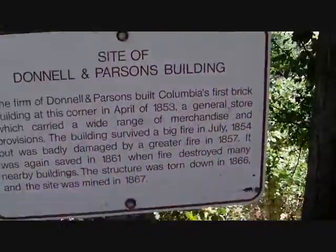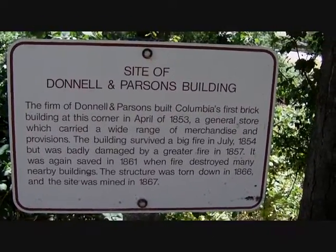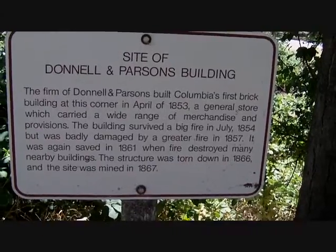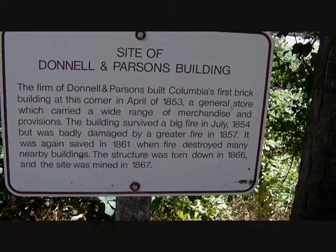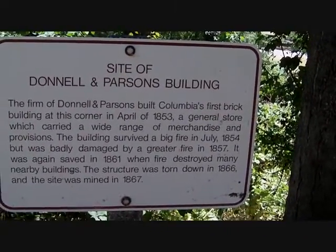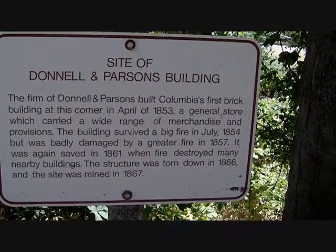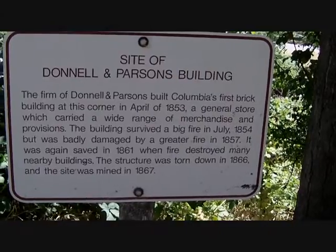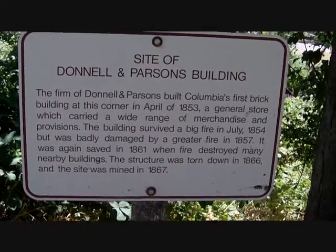Yeah, see, and it says here, the firm of Donald and Parsons built Columbia's first brick building at this corner in April of 1853, a general store which carried a wide range of merchandise and provisions. The building survived the big fire of 1854, but was badly damaged by a greater fire in 1857. It was again saved in 1861 when fire destroyed many of the nearby buildings. The structure was torn down in 1866, and then the miners here just mined this site, which is why it's so deep. As soon as they tore the building down, the miners started digging for gold.